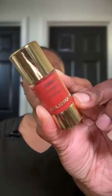This is in the shade Imagine. And it's just a really pretty blush. And I think it'll go well with any eye look that I do. We're going to use the Natasha Denona I Need a Warm palette again tonight, because this is the newest eyeshadow palette that I picked up. And this is trying new makeup live, so we'll be putting this to the test. We're going to do our eye look first, and then we'll move on to blush.